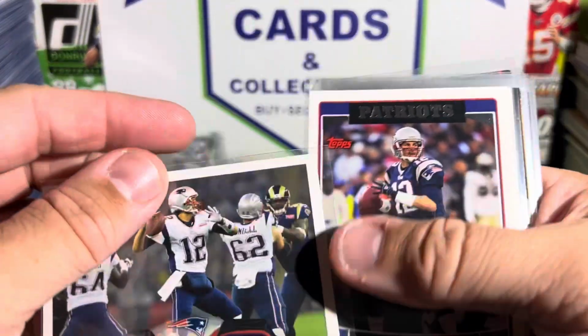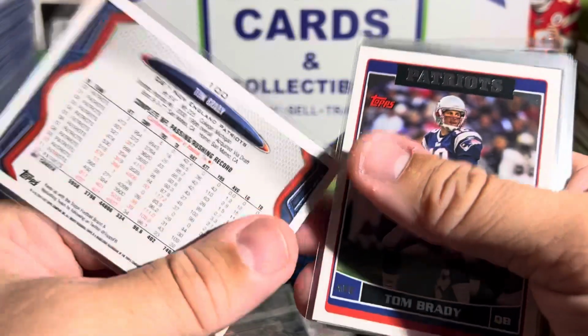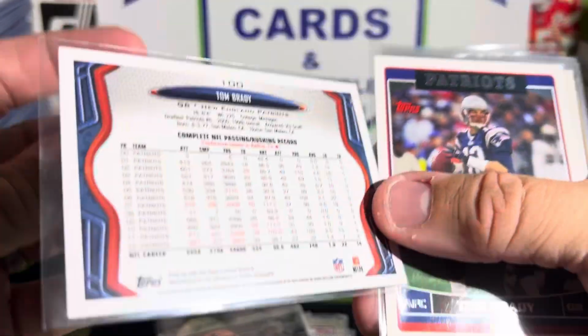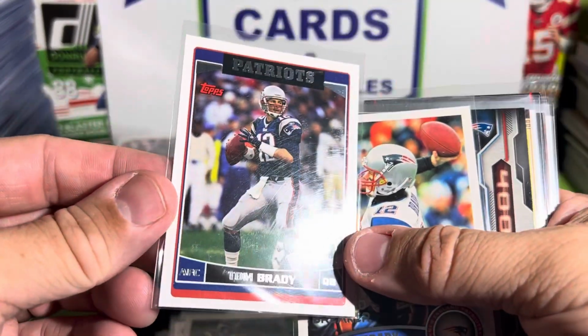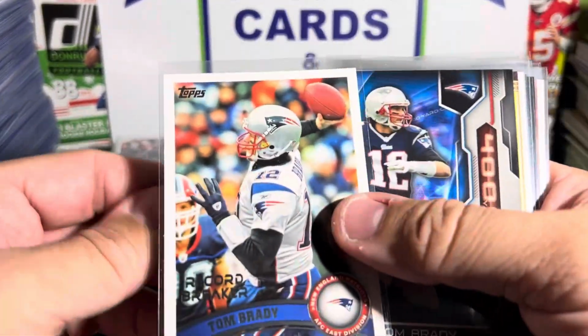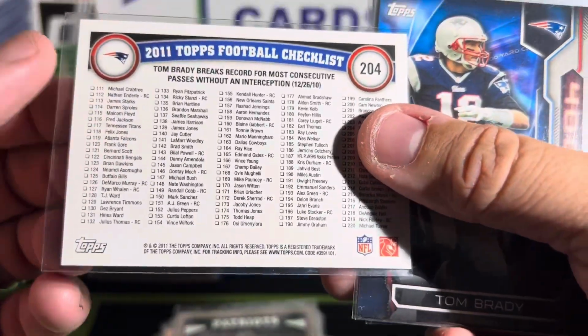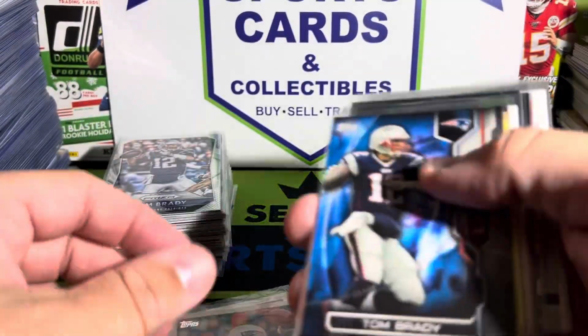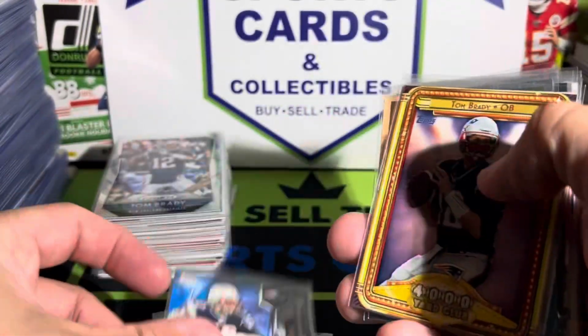Different years. We got Topps. Old School Topps. That's going to be 2013 Topps. Topps did some nice stuff too. I always like going after Topps. Another 05. Some more 13, or 2011, 4,000 Yard Club from Topps.